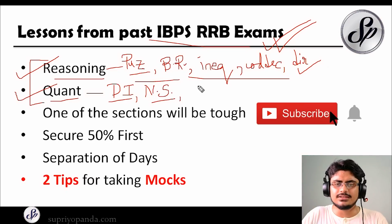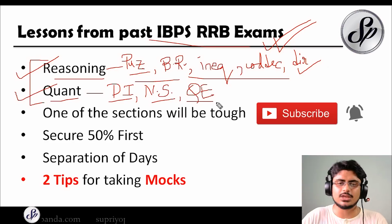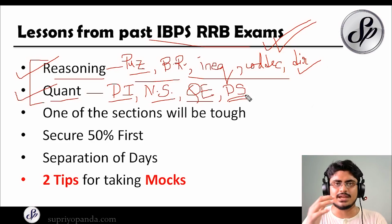And then you have the quadratic equations. They are also very important. A lot of questions are seen in quadratic equations. You also have data sufficiency. In data sufficiency questions, quantity 1, quantity 2, quantity 3 are given to you, and you have to find out if the data given is sufficient to answer the question. Those kinds of questions are asked a lot in the quant section.